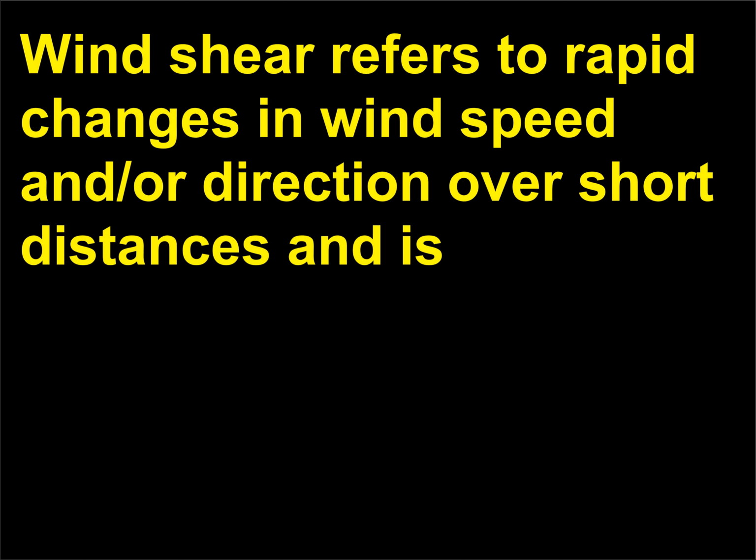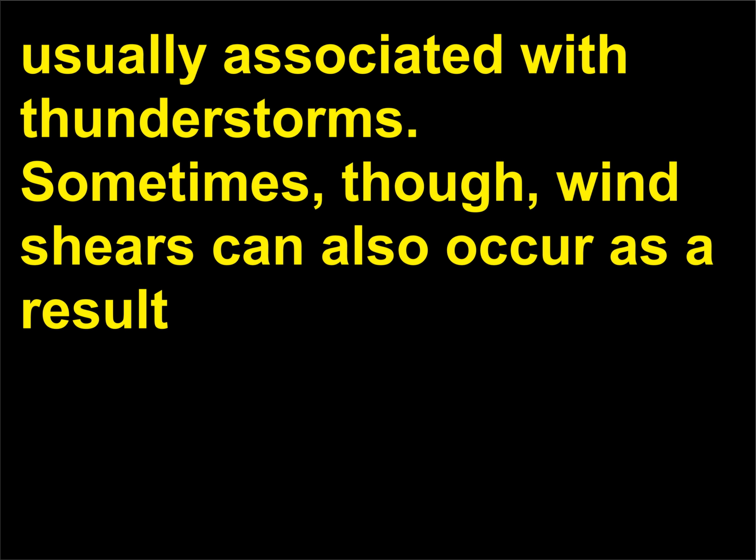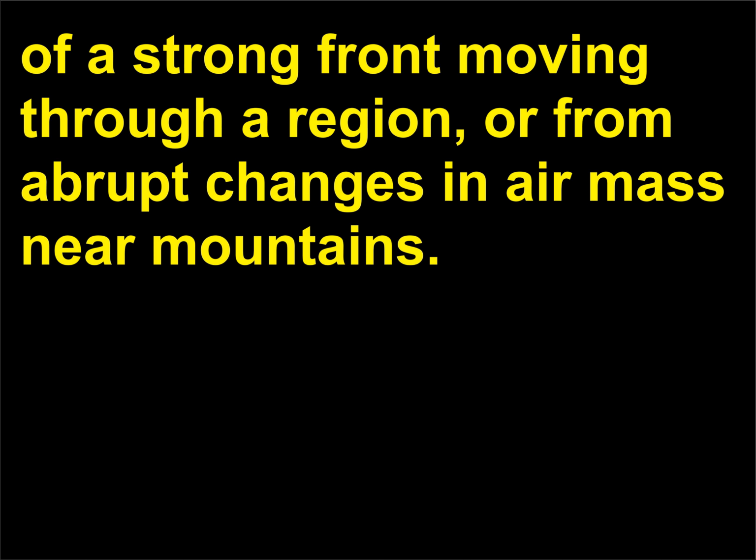What is wind shear? Wind shear refers to rapid changes in wind speed and/or direction over short distances and is usually associated with thunderstorms. Sometimes, though, wind shears can also occur as a result of a strong front moving through a region, or from abrupt changes in air mass near mountains.